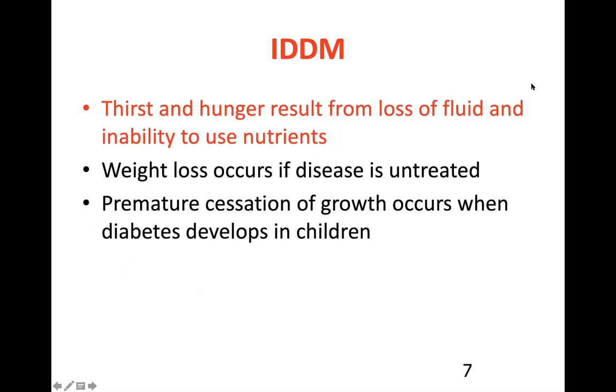Now, this is what I just went through. Basically, the thirst and hunger is due to the loss of fluid and your inability to use nutrients. You're not getting the glucose because it's going out through your urine. People typically lose weight because they're not able to use the nutrients. And in children, the other thing is that we do see stunted growth because if they can't get the nutrients, then their body can't grow.